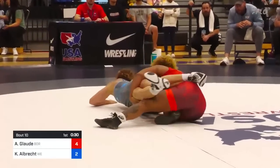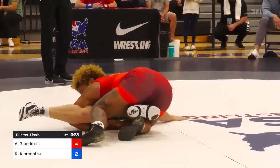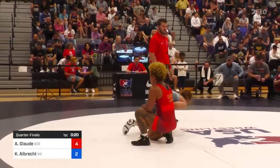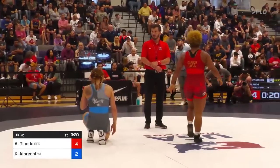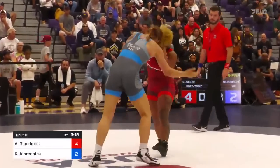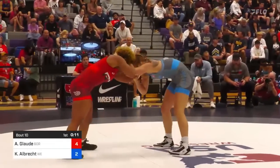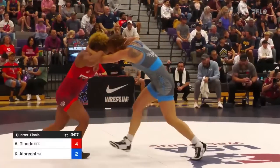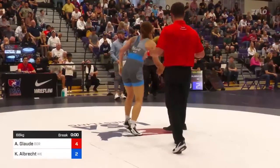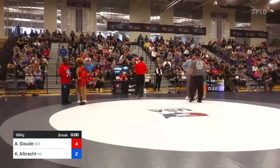Now she's looking for the fall or transition into a turn. But not able to get anything going on top, so Glaudet takes the 4-2 lead off that big double. 20 seconds to go now in the first period. They've been wrestling hard, setting a good pace, kind of from that opening whistle. And the period will come to a close. Alexandra Glaudet takes a 4-2 lead into the break.